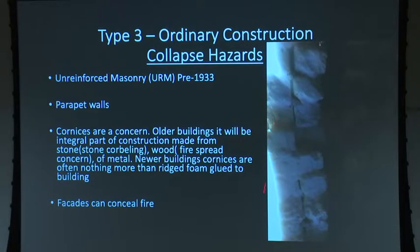This is the Biltmore downtown. This is a good example. This is in the basement of unreinforced masonry. I got two courses of brick, a long tieback course of brick, and then two more courses of brick. Nothing was filled in here. No rebar, no concrete, no gravel, no nothing.